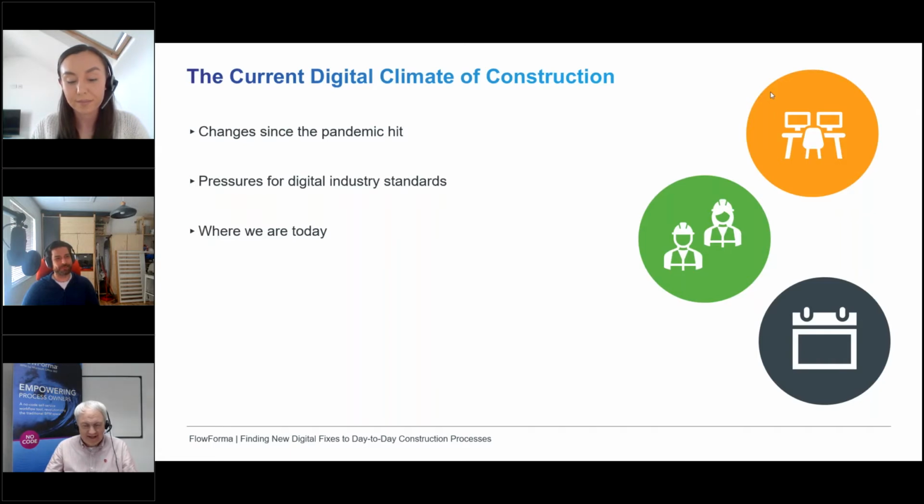So it's certainly had a big effect in terms of pushing digitization up the agenda on the board to make it happen as soon as possible. And yeah, we've really noticed that happening over the past 12 months. Yeah, I definitely agree with you.